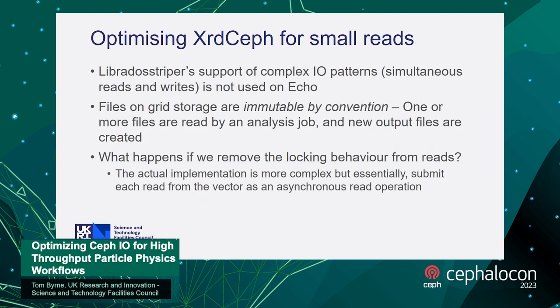Optimizing XRD Ceph for small reads was what we intended to do. The reason we can do this is that Libradosstriper, all of this locking, exists because the system is designed to support interleaved reads and writes. You can be reading an object, and someone could be trying to truncate or update it, and that should work without serving people corrupt data.